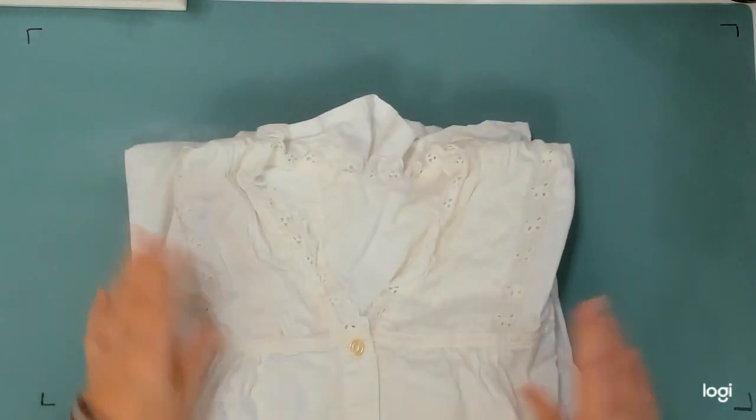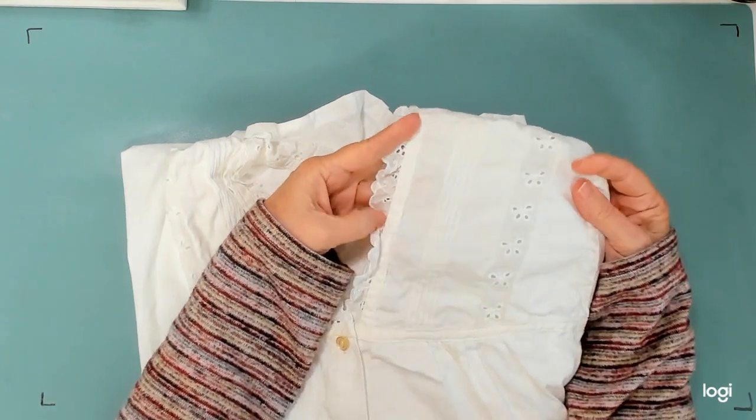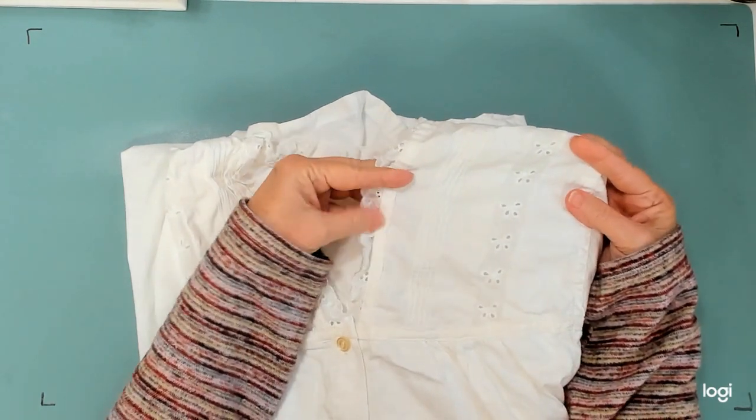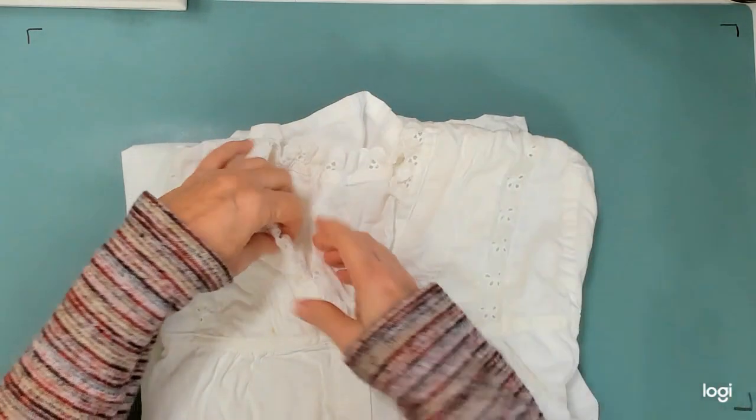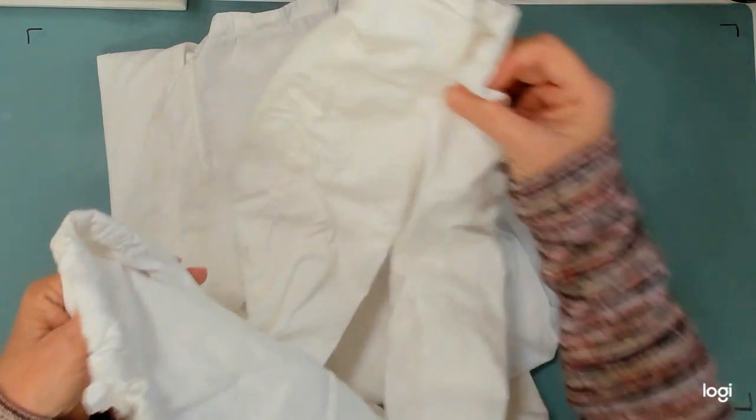Okay, and then I found some old nightgowns. They're cotton. They have beautiful trim. There's some eyelet lace. I'm not going to open this up all the way because it's one of those all the way down to the floor ones.